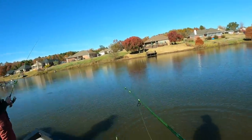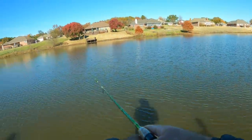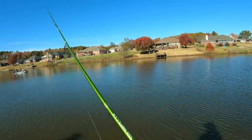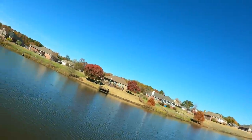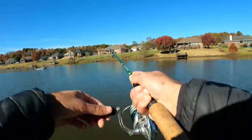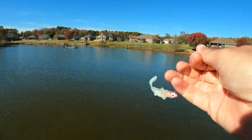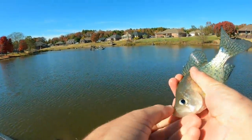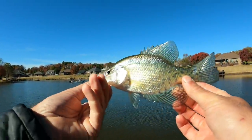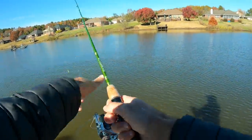Look at those turtles. Chilling, they're hugging. That's a big turtle. Oh, next cast. It's a little black crappie. Oh, sorry, buddy. Pretty sure it's our first black crappie of the day. Wish he was 5 times larger though.